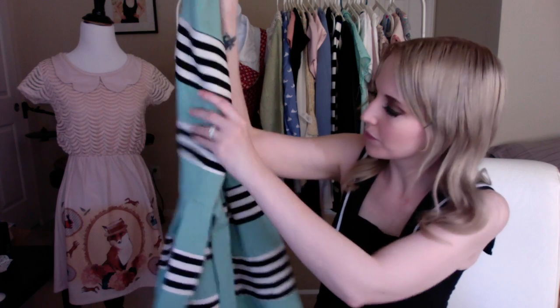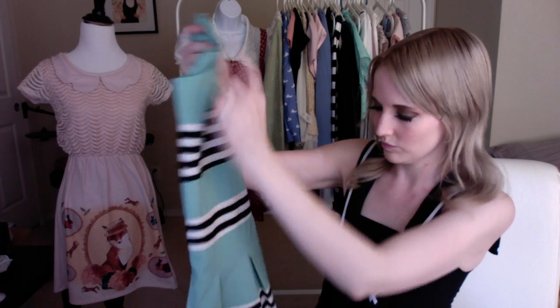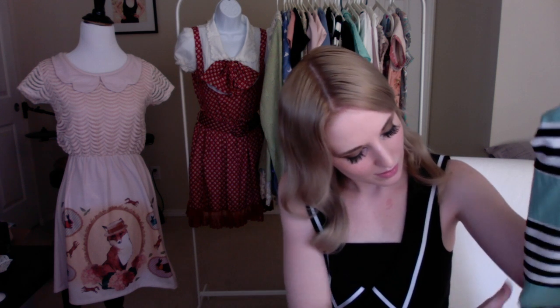Yes. And I'll let you feel this one. This one is very, very lightweight, and you'll see. Yeah. Go ahead. It's so lightweight, but it does have a little bit of lining so that it won't be see-through in the sunlight. Okay?